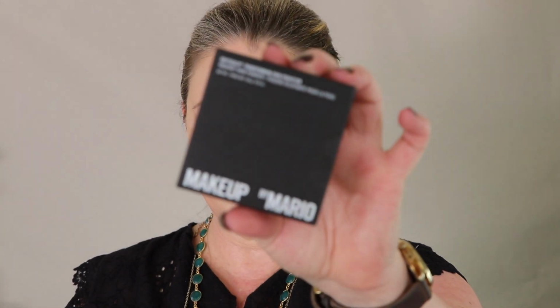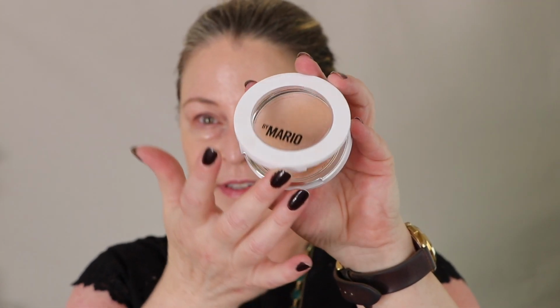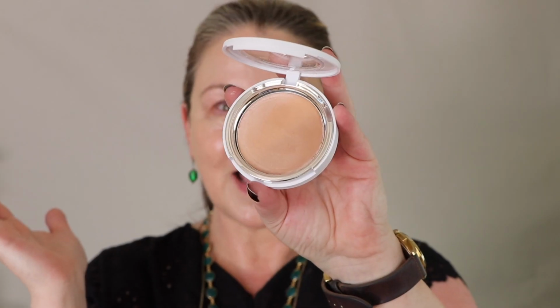And then I got this very mysterious product from Makeup by Mario, the Soft Sculpt Transforming Skin Perfector. What is it? I don't know. Is it a bronzer? Apparently not, because they're saying on the back that it is a radiant skin powder. I got the shade Light Medium, which I fear is too dark for me to put all over the face. So I don't know how we're going to use this, but we are. First, let's get into the concealer.